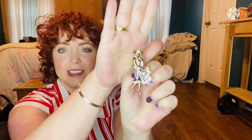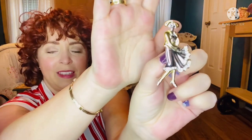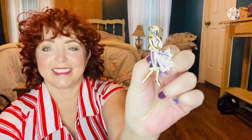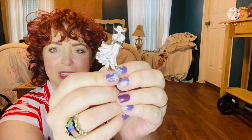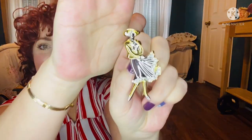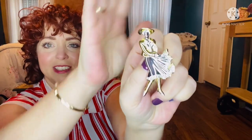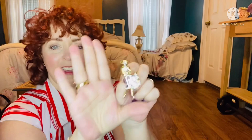So I saw this little lady on their Instagram page, and I thought she was super cute. So I requested her, and they sent her to me. It's just a little pin here, little brooch. And she's silver and gold, which I really like. Her skirt is blowing in the wind, and she's got a little hat on. I love this. So cute.